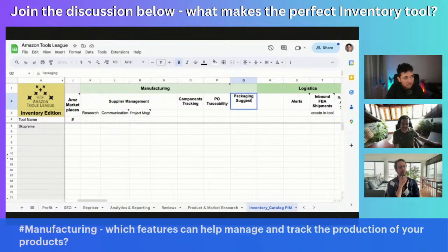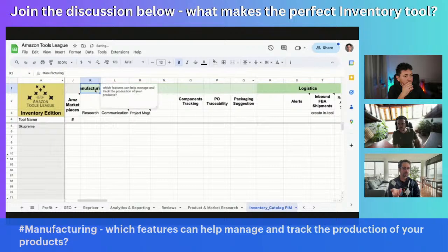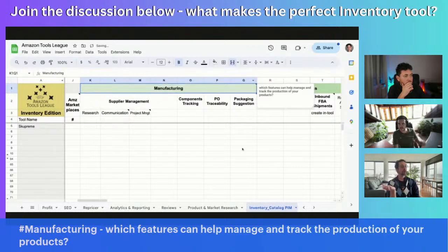But was it product PIMs? What does that stand for, Francisco? PIM, the product information management. So that does fall under supplier management, the product information management. There's something actually dedicated to this called PIM systems.